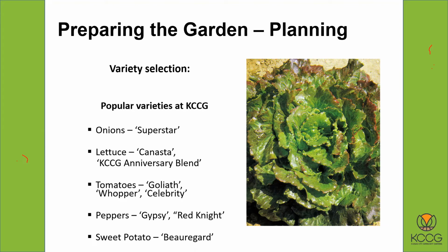Peppers, that picture of the red pepper we saw a minute ago, that was Gypsy, which is one of my favorites. It's a Hungarian type pepper, very sweet as it turns red. It starts out green and then goes yellow and then turns orange and then red. So it's a very colorful pepper and it produces lots and lots of peppers. If you want a big bell pepper, that Red Knight is really a good one. Of course, it starts out green and then ripens to red, but it makes a really large bell pepper also.